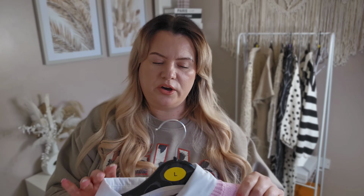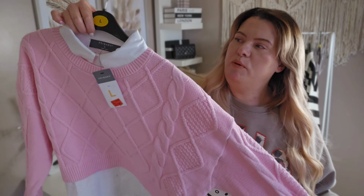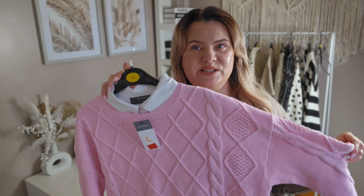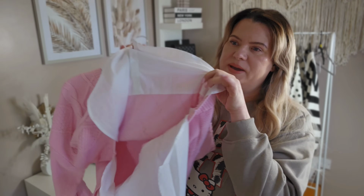And then another thing I got in the sale, which again is really quite nice actually, is this jumper here. So I love a bit of pink, as you'll know if you've seen my hauls before. So we've got this kind of pink cable knit sweater, and then this is attached, so it's like that.